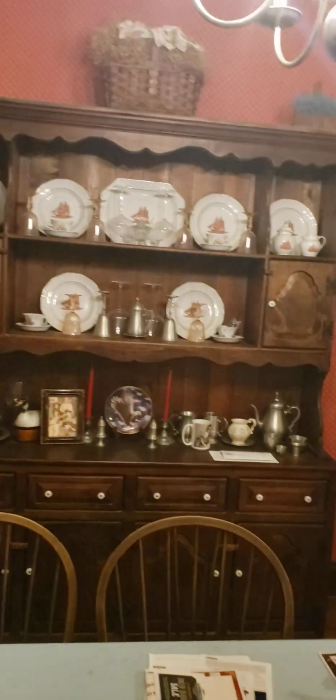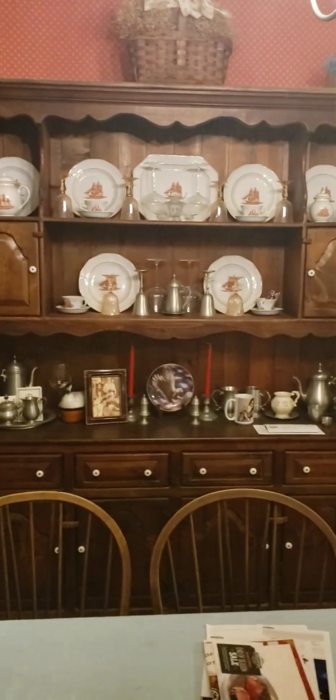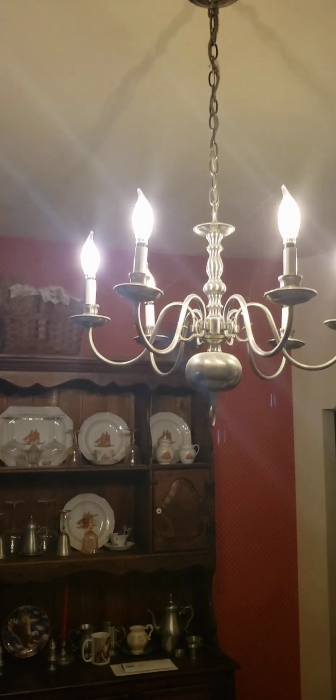The hutch. Here's the hutch. My mom's dining hutch, and the ships and that. And her pretty little chandelier, which I know a lot of people are going to be like, eh. And the living room was big. Now, Christmas tree goes over here. And there's the piano. And their secretary.